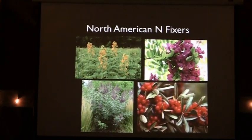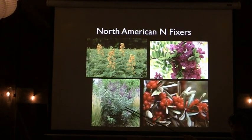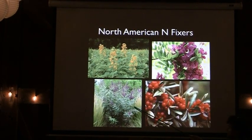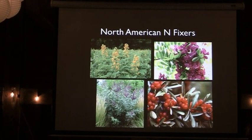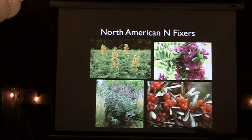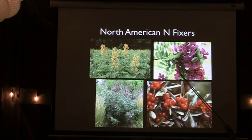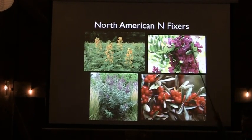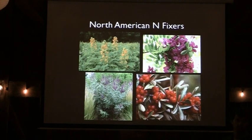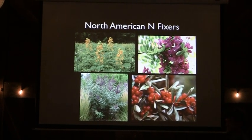In addition to the senna, this is lead plant, which is another native nitrogen fixer from the prairies that makes beautiful purple flowers, and the bees really love it as well. It's actually a woody shrub, a small woody shrub. This is bristly locust. It's a shrub locust that has edible flowers like the black locust does, but it's about 8 to 10 feet tall at most, and it has spiny stems. Is it Robinia? It is Robinia.